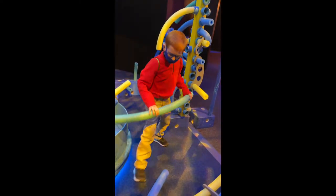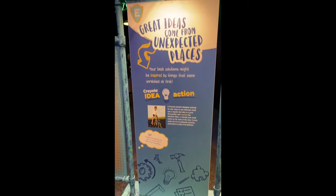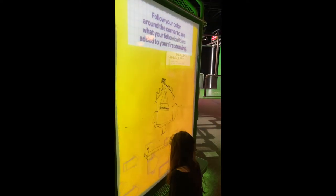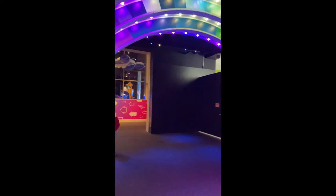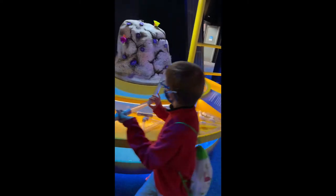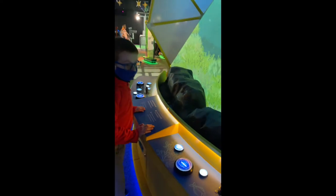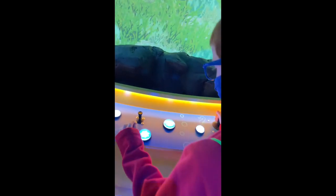You like the skylight? I got an idea. I like this one.